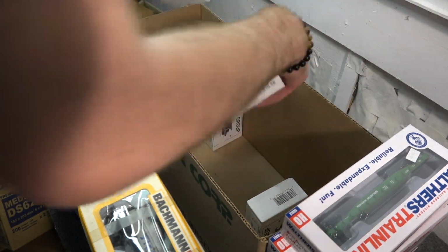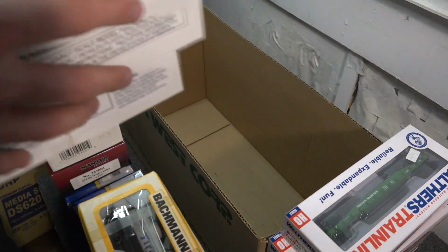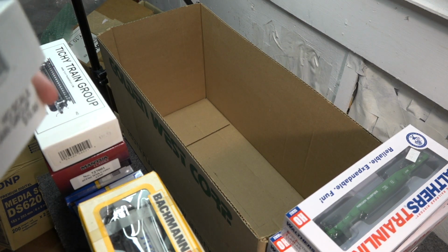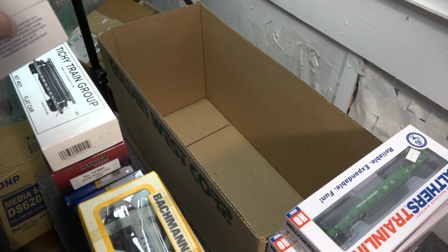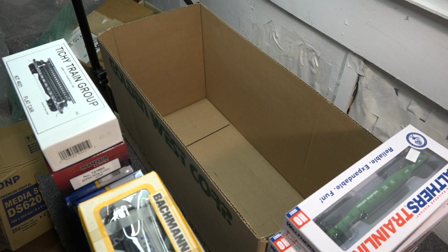In this box, we are going to wrap up with some more of those Tichy Train Group kits here. And as you guys can see, this is literally probably 1% of this collection, and you can already see, I'm sure, one of the many reasons I've gravitated towards this stuff. It's all mostly brand new, or like new condition, and there's multiples of everything. It's all in the boxes for the most part, and we're just getting started, guys, so stay tuned. We got a lot more coming.